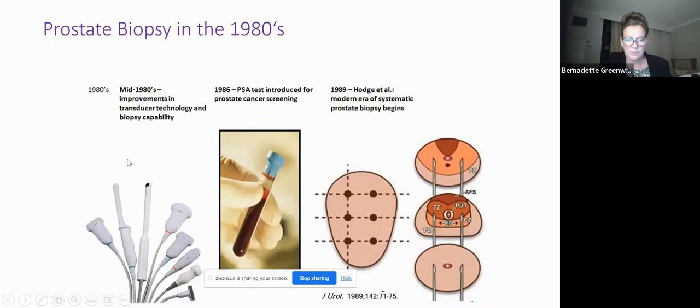In the 80s, we had the evolution of transcavity transducers, these little ultrasound wands that used to go just outside the body to take pictures and reflect sound waves back to make images. Now they could be inserted inside the body, transvaginal transducers for looking at female internal organs, and then the transrectal probe for other things like prostate. And then my friend Dick Ablin developed the PSA test back in the 80s, and the FDA cleared it for use as a screening blood test.